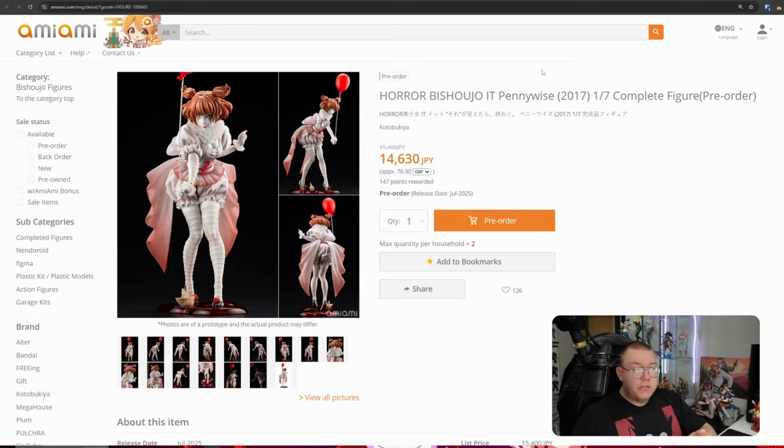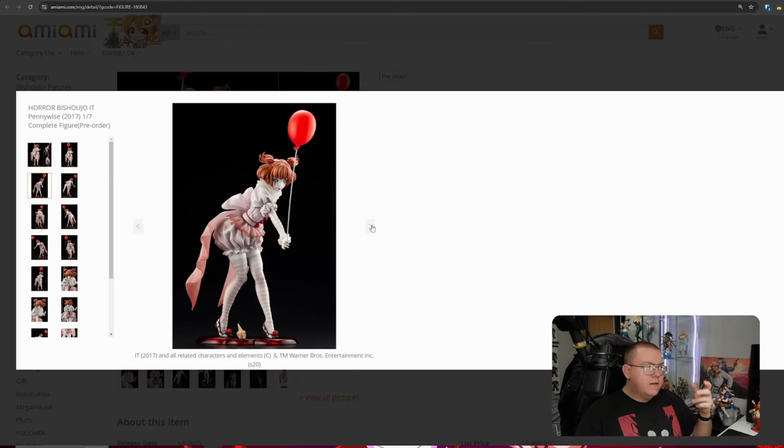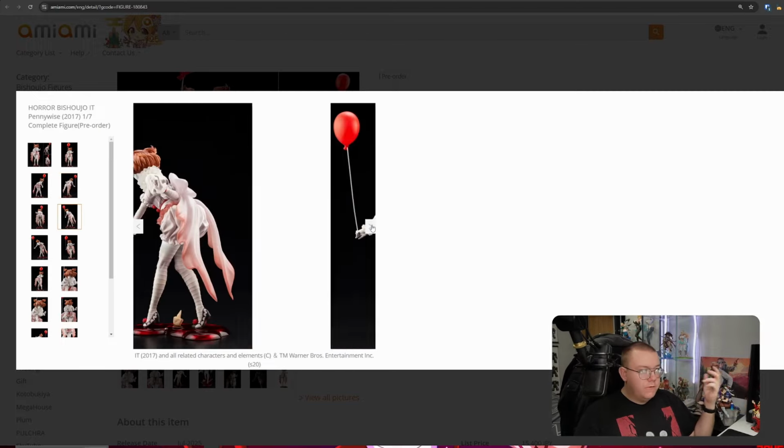We got Horror Bishoujo, Pennywise, 2017. So this is a re-release. So this is the 2017 Pennywise. It's the new movie, not the original series. By Kotobukiya, 14,630 yen, July 2025. A lot of people like the Bishoujo series, where they take characters, especially male characters, and turn them into females. So that's what the Bishoujo lineup is, and they've done quite a few with Jason, Freddy Krueger, and whatnot. A couple of others, quite a few other horror ones as well.